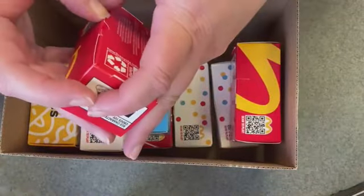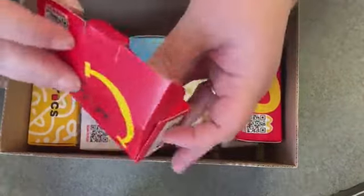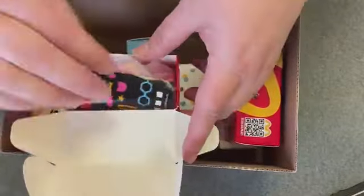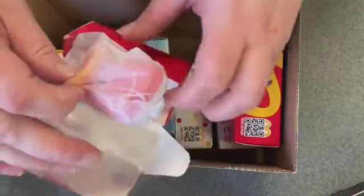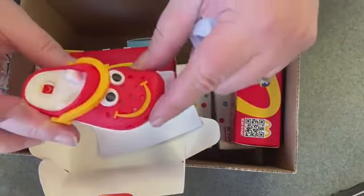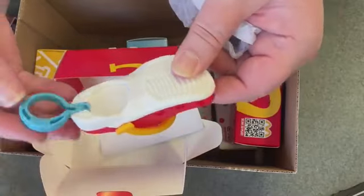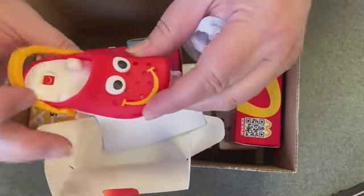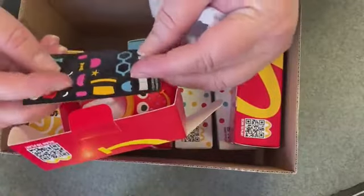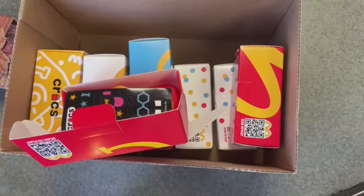This is so exciting. I know we're supposed to be here to make cards, but we're gonna look at Crocs here for a second. Okay, this is number 5, and look at these. Look at these adorable Crocs. And it's a keychain. Isn't that so cute? Oh my gosh. And then they each come with a set of stickers too, so that you can decorate your Crocs also. Oh my gosh.